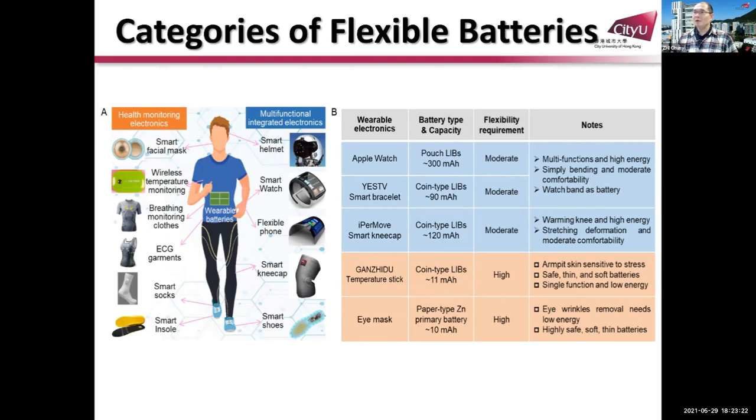So they have different requirements on, for example, flexibility. For example, this one is only moderate, for a watch as a watch band. But for others, for example, here, it must be very soft, and in contact with your skin, it should be extremely safe. But on the other hand, you only need to power one or two sensors. You don't need a very high energy density. So there are different requirements for different purposes.